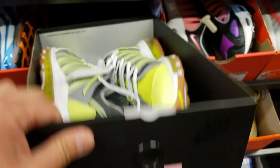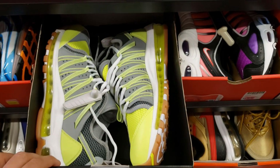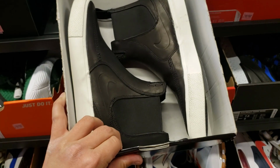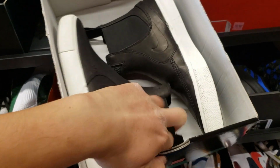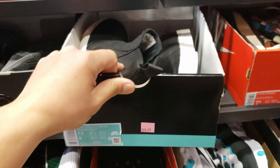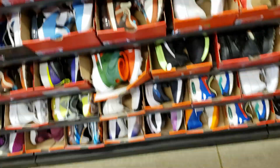Dang, look at those clots, $70. That's definitely the cheapest we've seen those. Holy crap. Janowski slips, 45 bucks for those. Those look like some interesting sneakers. Those aren't even sneakers technically, are they? I don't know. But 45, you get 20% off.